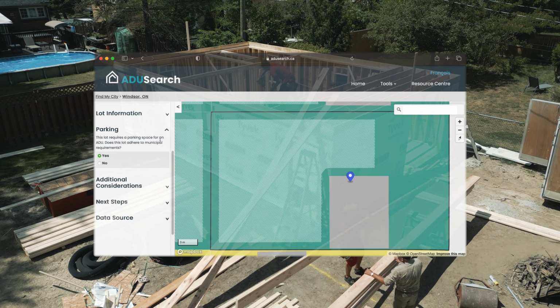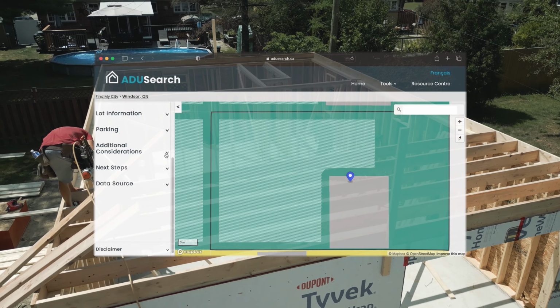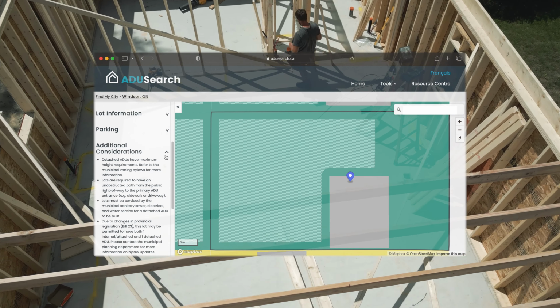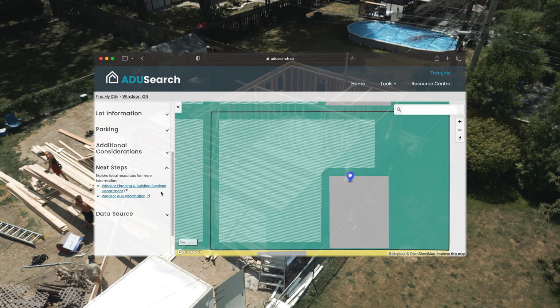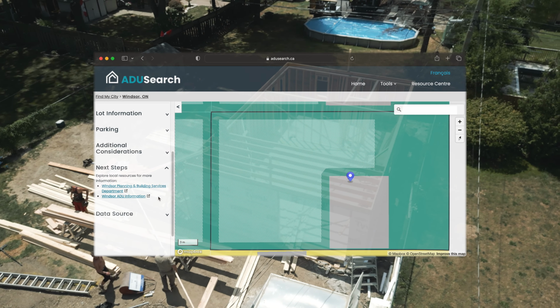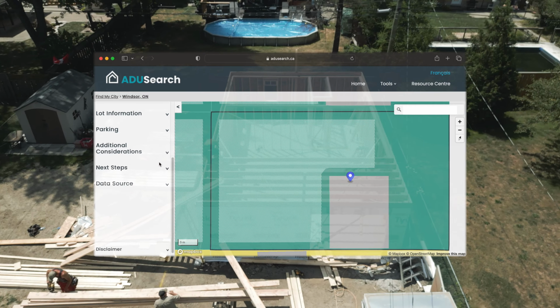ADUSearch also gives a lot of useful information in the sidebar, like flagging parking requirements or any additional considerations that could impact an ADU development. Lastly, and definitely most importantly, we link you to the city's planning department website where you can go learn more about the process to build an ADU in your area.